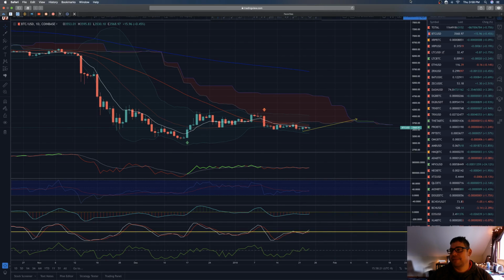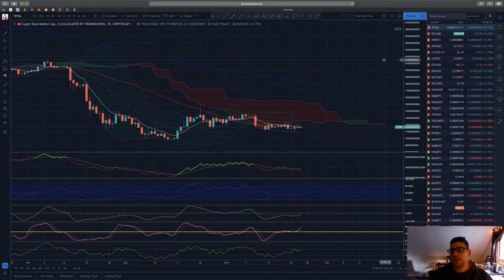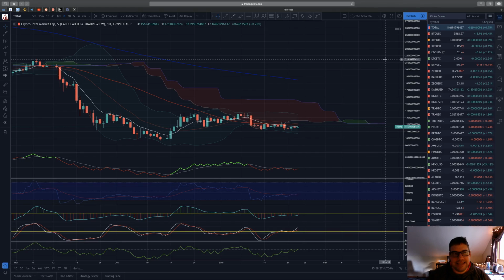We're about to get a fresh batch of candles coming in. Let's just jump into total market cap, $116 billion. Let's take a look here. The market's just been basically flatlined and sideways since the 10th of January. So, yeah, almost 2 weeks. Not much action going on right now.